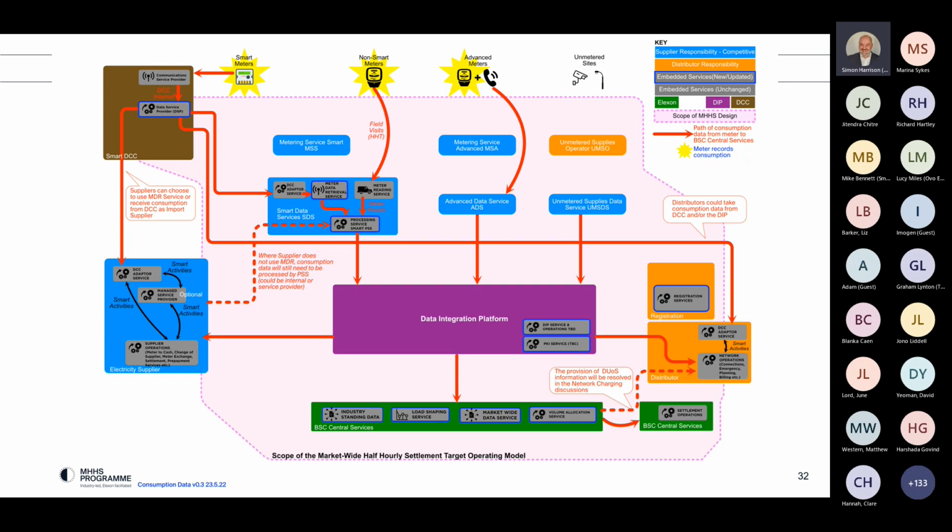The crucial part is that the submission of consumption data for use in settlement has to come from the processing services themselves. That's where it will be picked up by the market-wide data service. And the consumption information is published by the data services onto the DIP, and then people that are subscribing to it, suppliers, networks, and certainly central settlement, will pick those things up. But again, this is an illustration of the design, and of how a journey could be illustrated using the visual language that we've got.